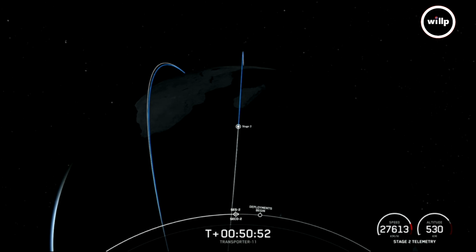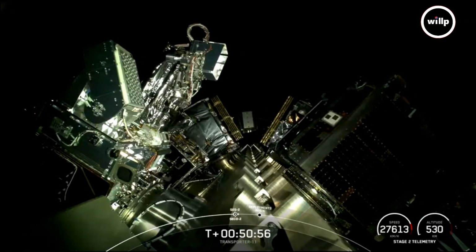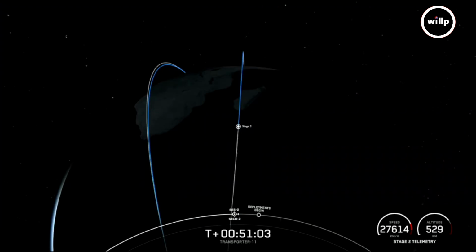And just awaiting confirmation from the ground teams that we had SES. It would have happened during this scheduled period. And of course, our telemetry depends on the ground station coverage that we have access to. So we're waiting for insight from the teams here.